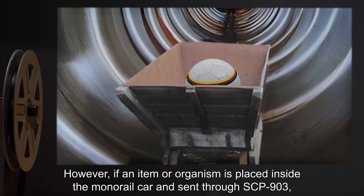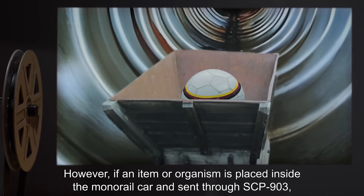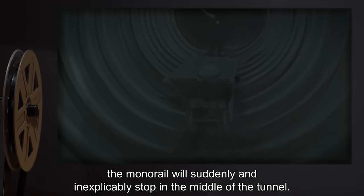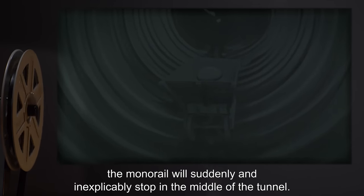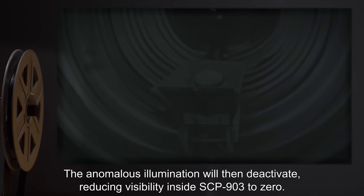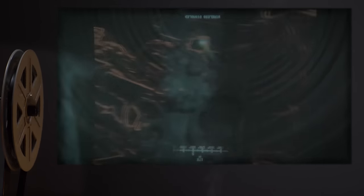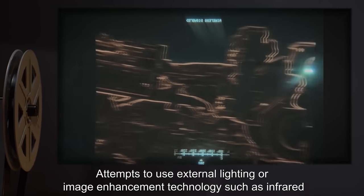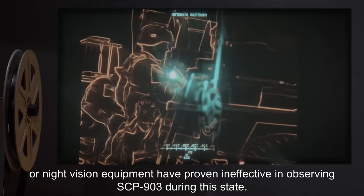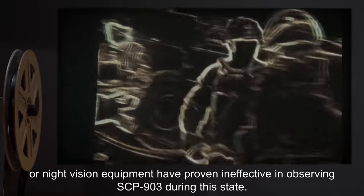However, if an item or organism is placed inside the monorail car and sent through SCP-903, the monorail will suddenly and inexplicably stop in the middle of the tunnel. The anomalous illumination will then deactivate, reducing visibility inside SCP-903 to zero. Attempts to use external lighting or image enhancement technology such as infrared or night vision equipment have proven ineffective in observing SCP-903 during this state.